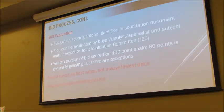You know, the state of Michigan and other governmental entities are one of the types of entities that actually tell bidders up front how we're going to evaluate. In the private sector, they won't do that, right? So we will identify the evaluation criteria in that solicitation document. We're going to tell you how many points we're going to put on each section of the bidder's proposal.